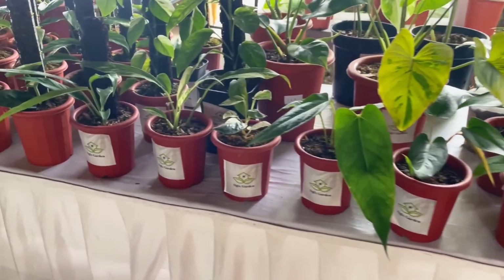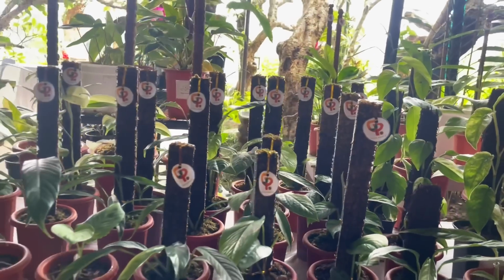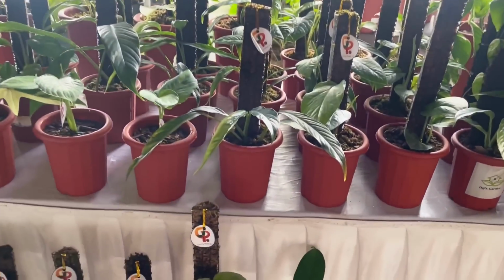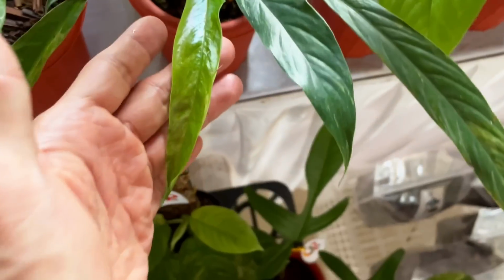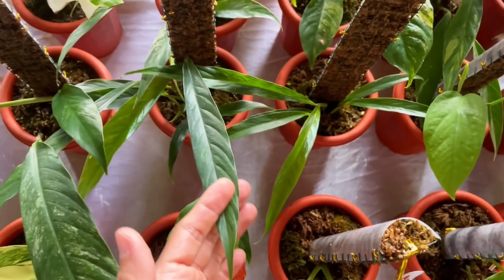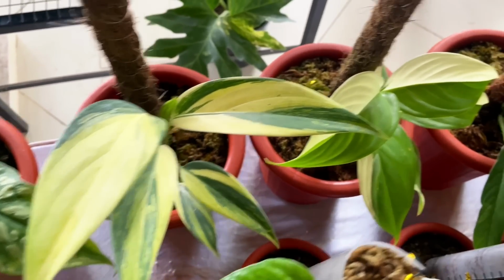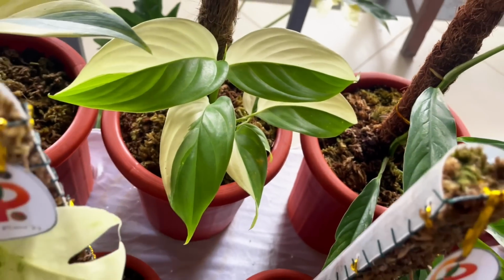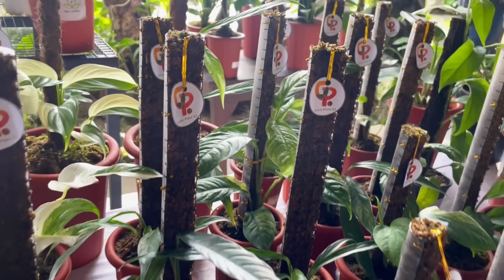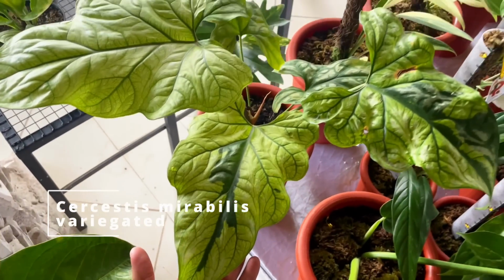A lot of Rhaphidophoras here. Look at this. This is such a nice display of Rhaphidophoras. It's like, get in line, everybody. Here's a view from up above. Sometimes they're actually quite nice to view from up above. And there's some Scindapsus back there that is beautifully variegated. It's a coriaceous. I don't know what this one is, but this is like half moon. Yeah, so the name of this store is Gallery Plant 23. This is Cercestis mirabilis variegated.